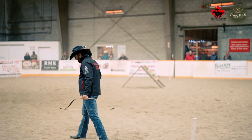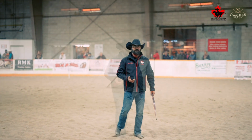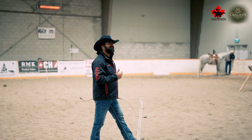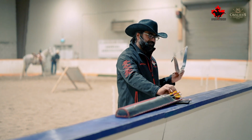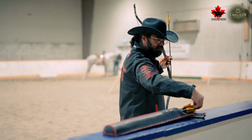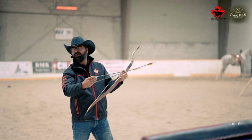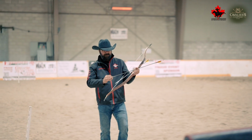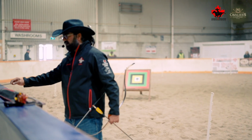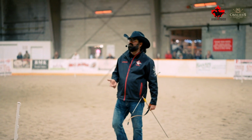So what we do is we train ourselves on how to speed shoot, which means we're shooting at least 3 arrows in 10 seconds. The traditional bow, we have carbon arrows, we have wooden arrows of 2 types, made of pine and made of bamboo. There's a lot of things involved. Number 1, training yourself. Number 2, training the horse.